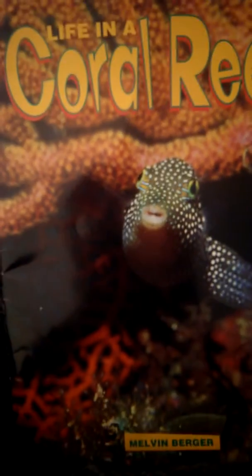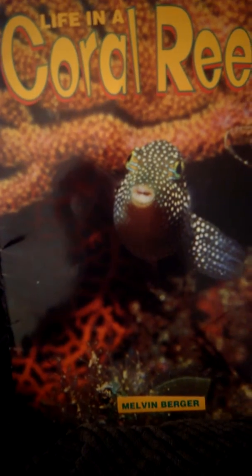We love this book, and we got it from the school library. Thank you, libraries. We thought we'd share some pictures and a quick preview. Get it if you see it.